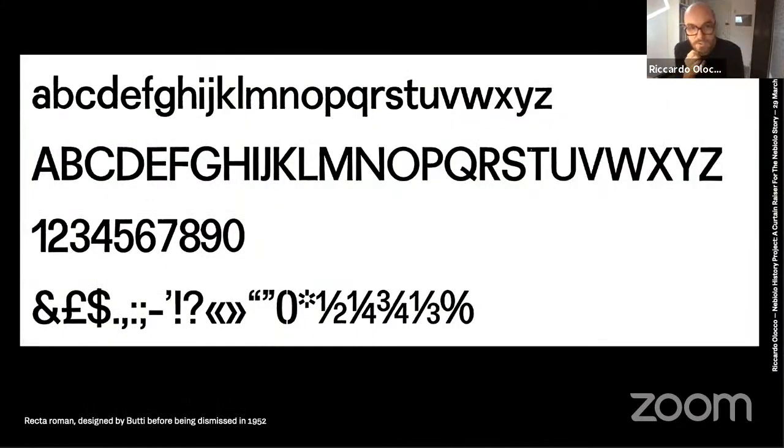Indeed, the Recta has always been seen as Nebiolo's answer to Univers and Helvetica. But from unpublished documents, we know that while its italic companion and all the other styles were later added by Novarese, Butti had designed the original Recta Roman before being dismissed in 1952.